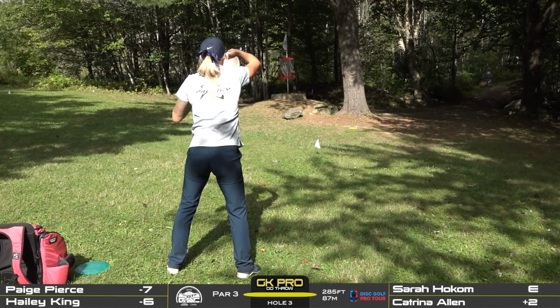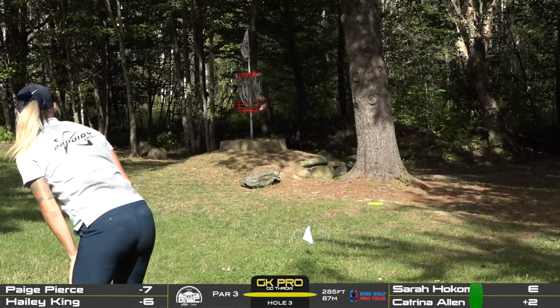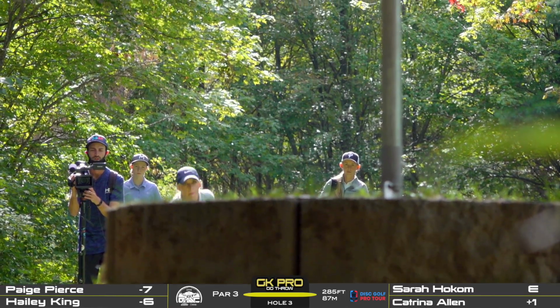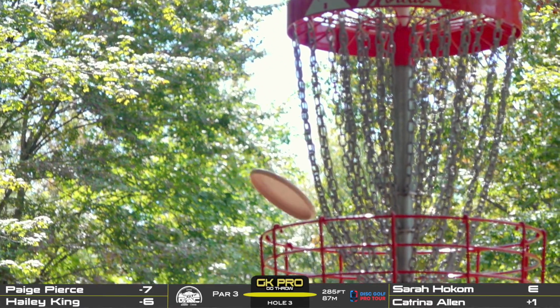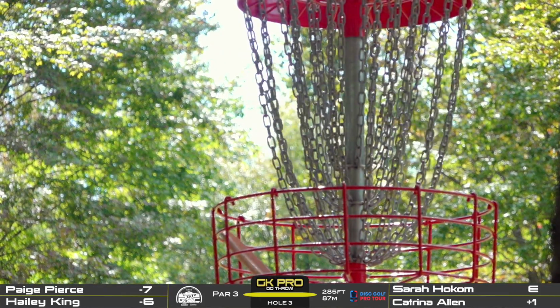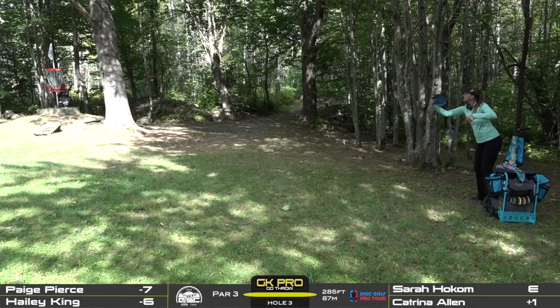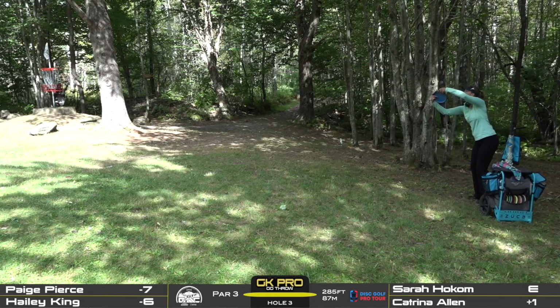About a 42-footer on an elevated basket. Oh, yeah. Beautiful putt from Catrina. Wow. Yeah. Just rest it right. That didn't even need chains. No. That was just going to rest right in the bottom of the bucket. That was very aggressive, and it certainly drops off behind the basket, so great commitment there.